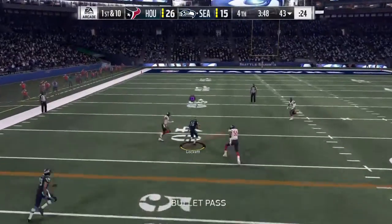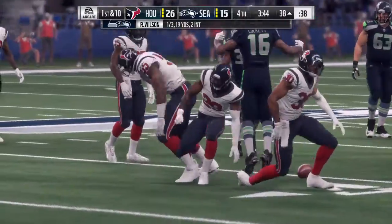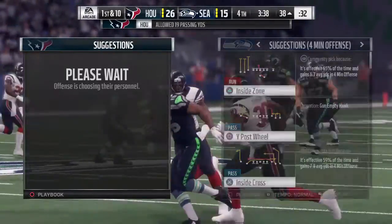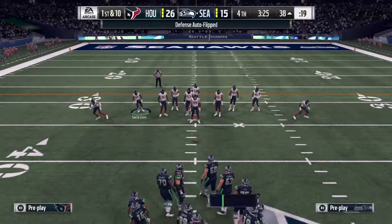After the interception, here's Wilson. And the catch is made here by Tyler Lockett. And he's brought down. Gain of 19, and it moves the chains. Decent start to the drive there. Of course, they need the touchdown, two-point conversion, and a field goal. Yeah, those guys are into it.